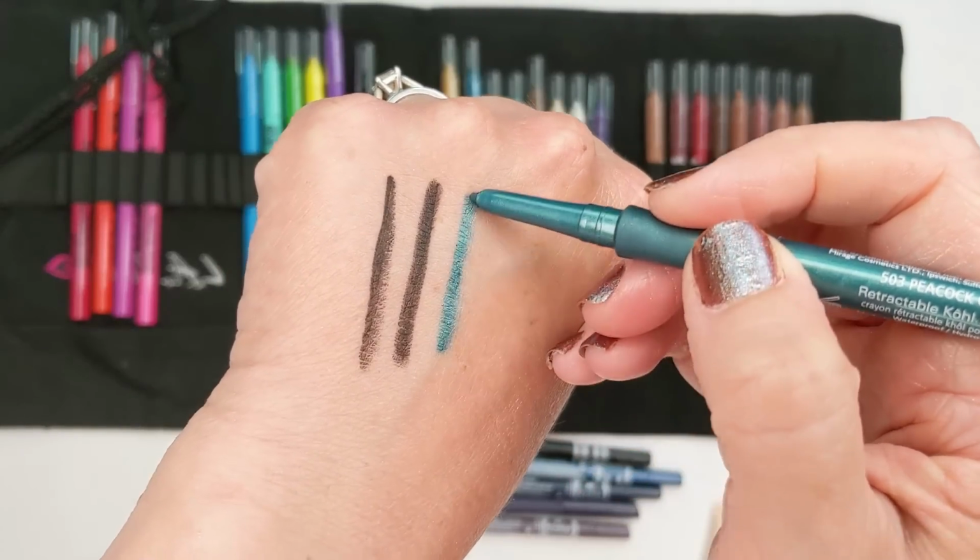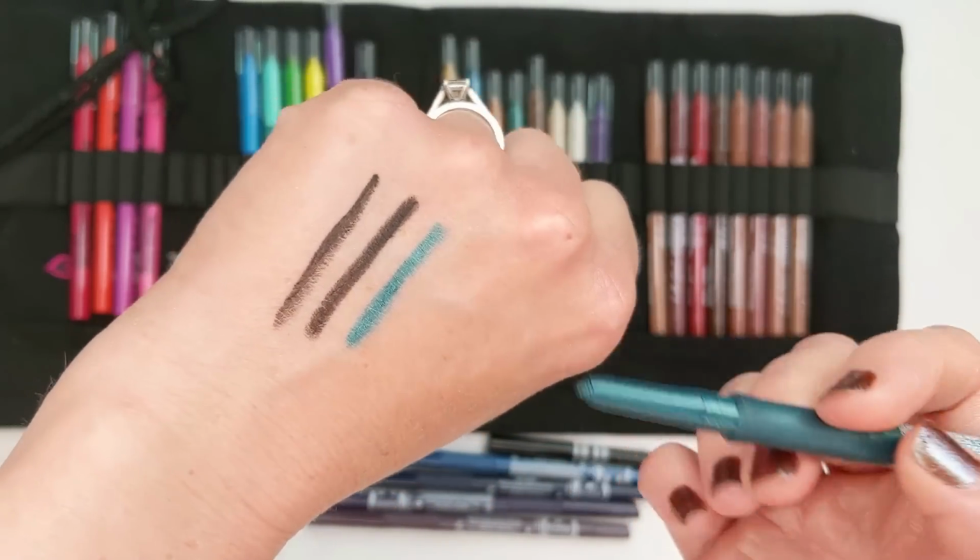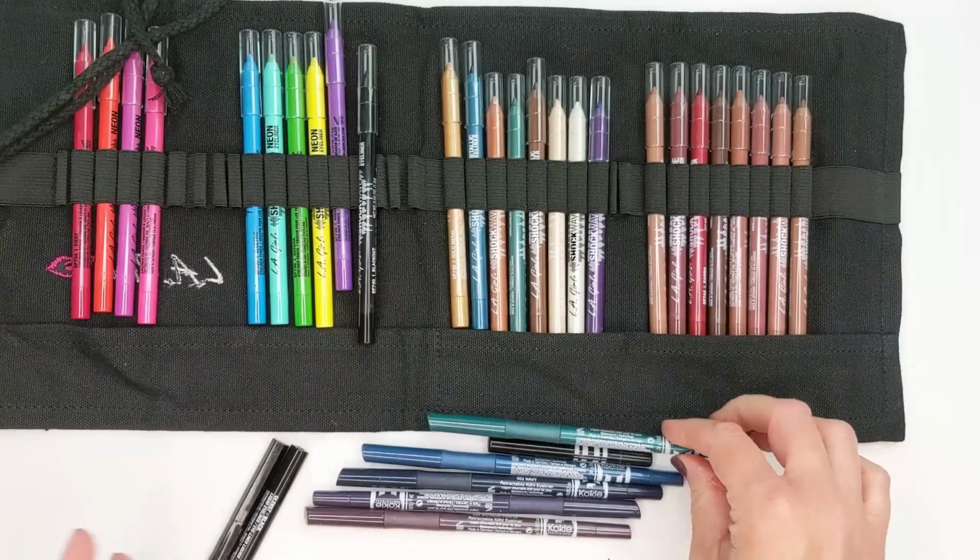But I just, these are beautiful. Like, look at this one. This one's peacock green. If you like colorful eyeliners, they're just gorgeous.